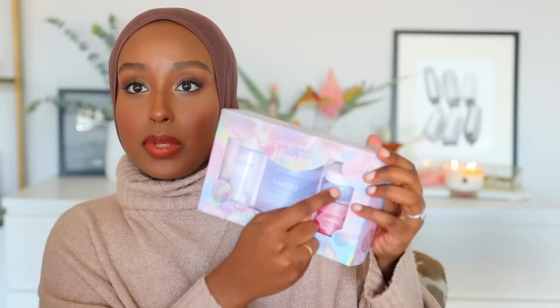The Water Bank Moisture Cream. I've never used that before, but you get a little mini size of it. And then, of course, you get a mini of their Laneige Lip Sleeping Mask, which, if you guys know me at all, is my ride or die product. I love that. So this is a great set, especially for the skincare lovers.